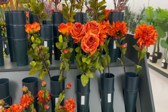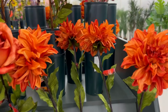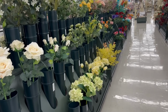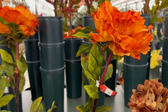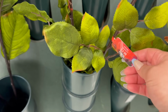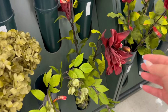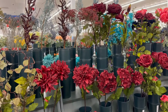So just a couple more areas that I would like to cover in this video, but do you see how realistic these roses look? For $4.99, those are gorgeous. And then coming over on this side, the more realistic they look, the more the prices go up. But I didn't see nothing more than $9.99, $11.99. But their prices are pretty good on these floral arrangements and picks.